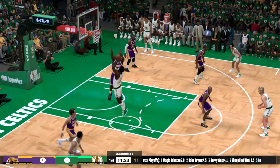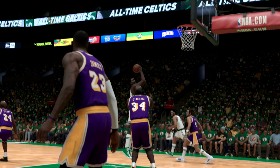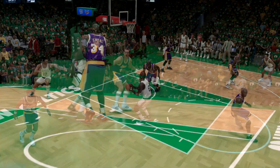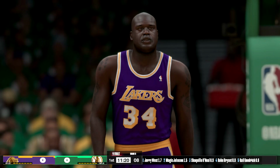Now, here is Russell. It's blocked by Shaq. Sending a statement with that rejection. O'Neal reminding everybody what a forceful defender he can be. A sensational block that definitely deserves another look. And this is postseason play at its finest, refusing to give up shots here in the playoffs.